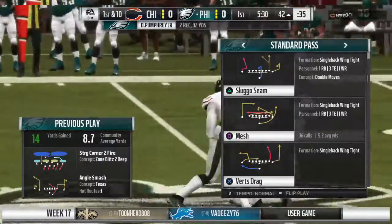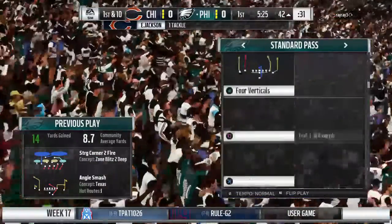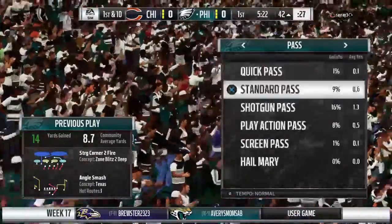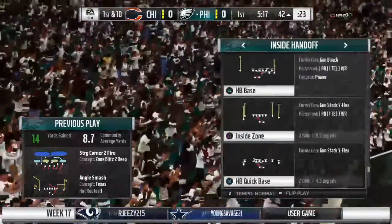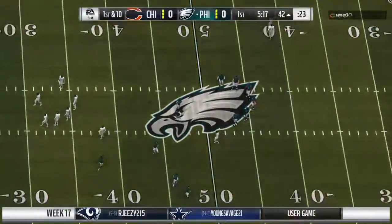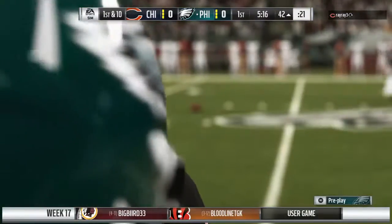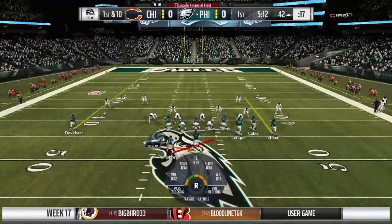Long night. Back-to-back nice gains. That one for 14 yards and another first. So into Bear territory now. This is 1st and 10 at the 42-yard line.